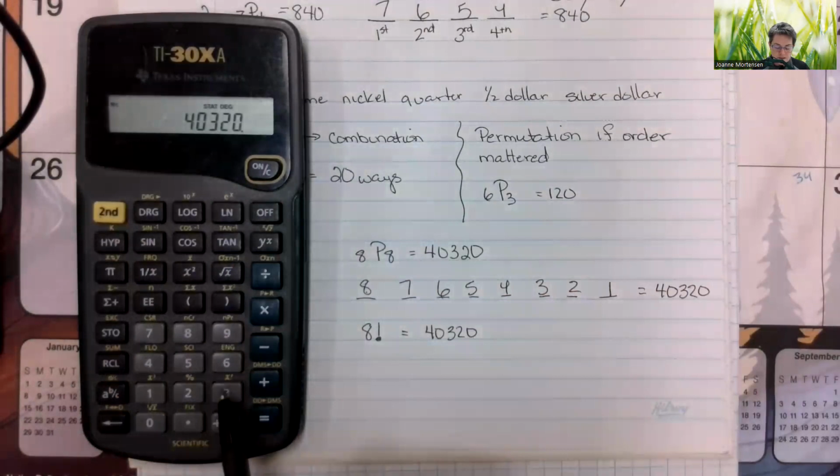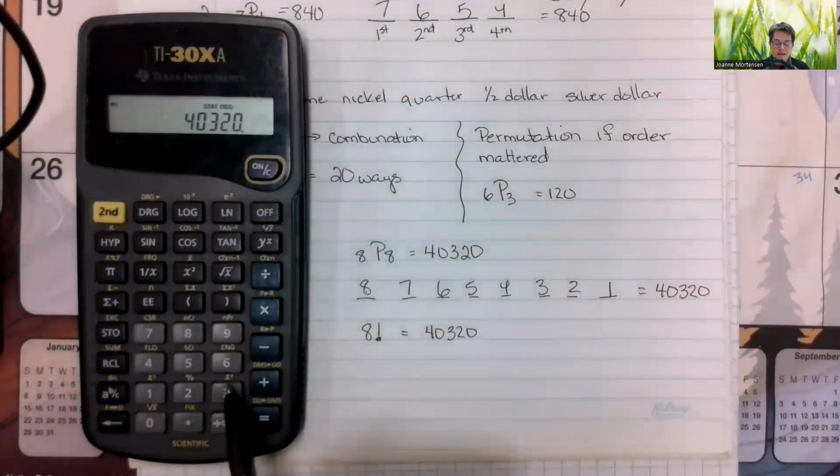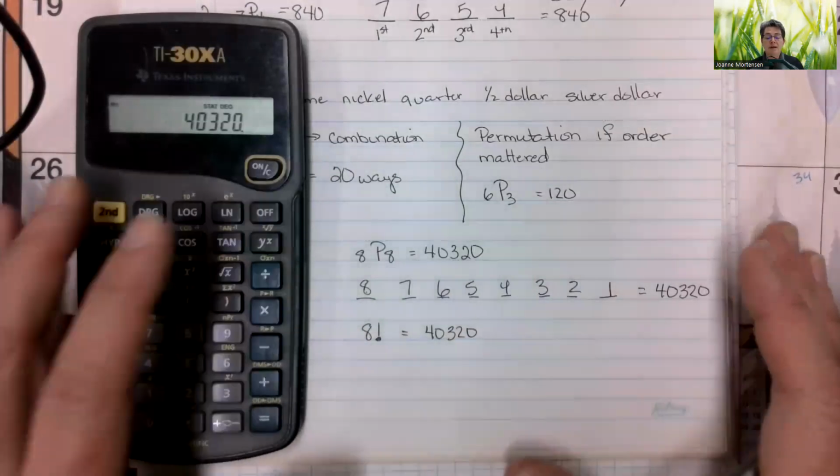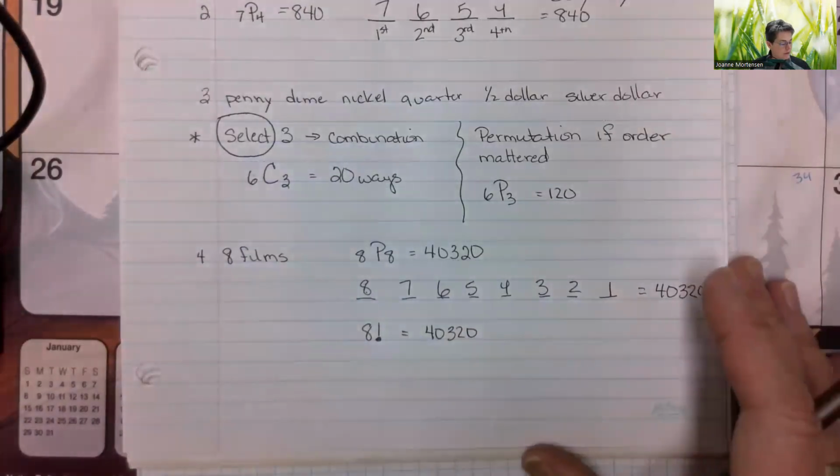I should point out on some calculators, the factorial, the exclamation mark, sometimes it's n factorial, sometimes it's x factorial. They just switch it depending on the calculator. All right, so that's number 4.